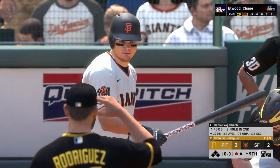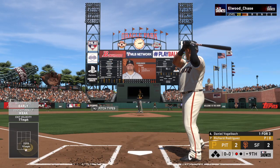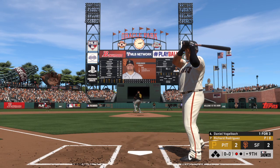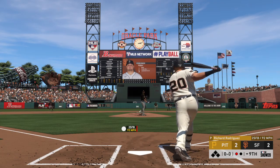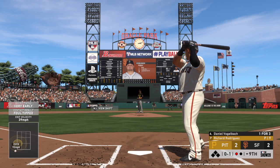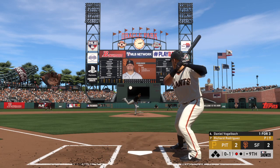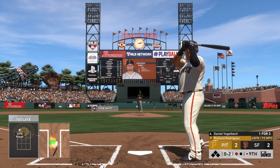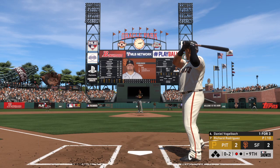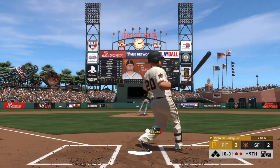So now it'll be the four-hole hitter, Daniel Vogelbach. He was retired via the ground ball last time up. First pitch coming. Here it is. The 0-1 on its way. He just ramps up and hears the fastball by him. 0-2. And the slider gets him swinging.